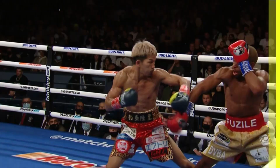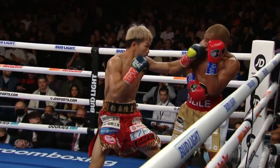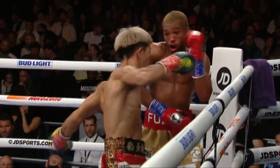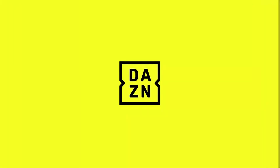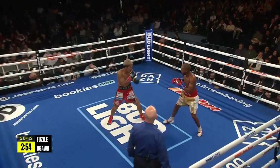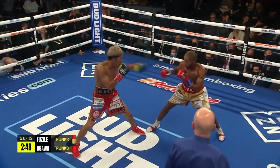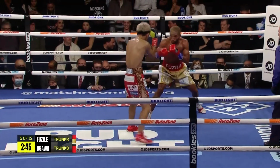As we jump into our replay, here's the best punch of the round. And there you see the shoulder roll. He does it really well. It's something hard to master, but Azinga Fuzile mastered it definitely. Everything ricocheting off the big shoulders of Fuzile. Round 5 scheduled for 12. It's been a close fight. Not a ton of action. Crowd getting a little bit restless.